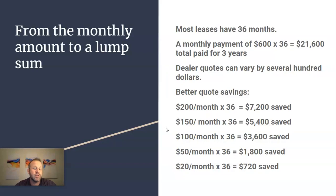Now, where this is really important is when you're actually shopping for your next car, when you're using my multi-dealer strategy and reaching out to multiple dealers for the same car, getting multiple quotes. You're going to find that dealer quotes can vary by several $100s. Like you'll see a dealer quoting the same car at wildly different prices, and we'll talk about why that is later. But look at these better quote savings. Like this Rule of 36, it's a big multiple.